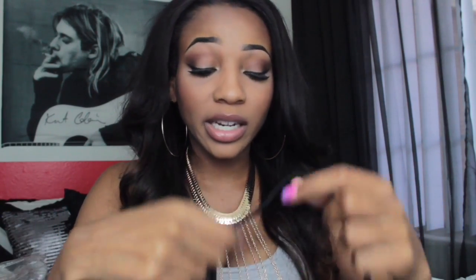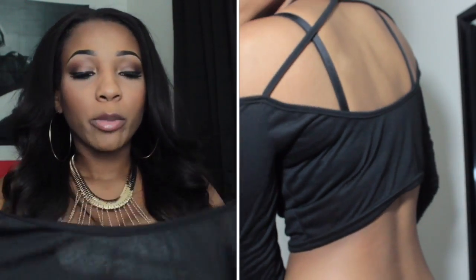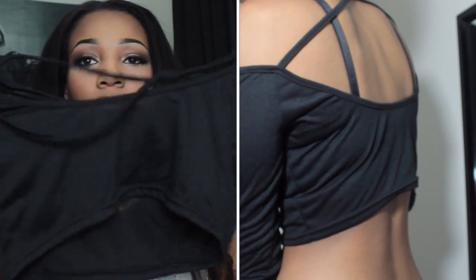Then the next thing I got is this off the shoulder shirt. I feel like this shirt is cute, but I wish I would have got it in a smaller size, but they only had it in a medium. So yeah, it doesn't fit exactly like I would like it to, because it's a little bit loose, but it's still cute. It's just an off the shoulder shirt, and it's black.